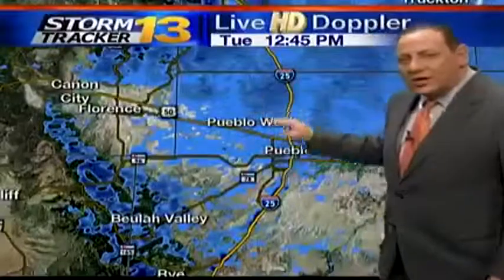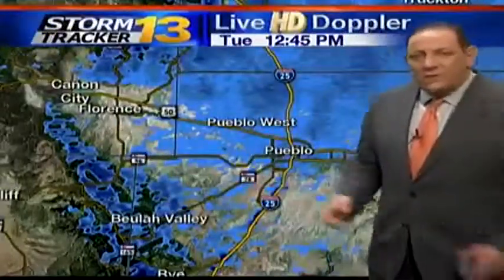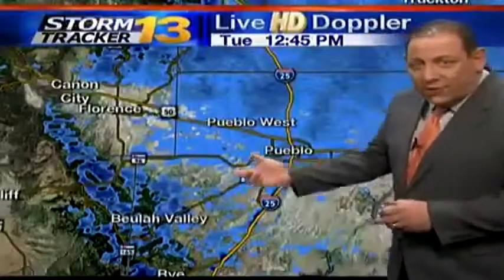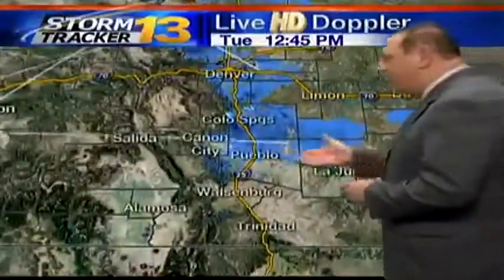Live HD Doppler pushing it down into Pueblo County. We can see one band of snow set up near the Wet Mountains, and our friends over in Rye have seen almost 4 inches of snow over the last 24 hours, and more is falling there. More is going to continue to fall in the Pueblo area as well, so your afternoon commute in both Pueblo and Colorado Springs is going to be quite the messy one, I'm afraid.